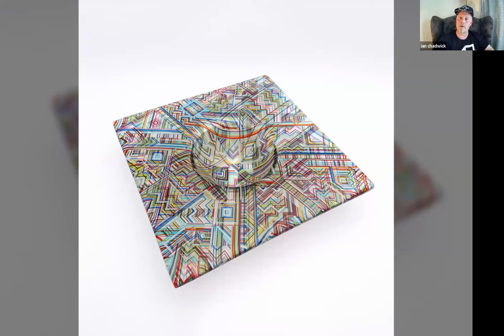The tonal qualities again are down to a very deliberate arrangement of the stringers. Obviously, you can't fade with strings of glass, but there are ways you can order that color arrangement to give you that feeling of it fading, and certainly from a distance you get that more obvious tonal quality within the work. So yeah, that's something important.